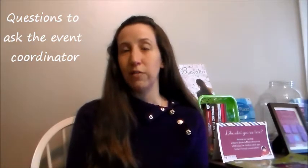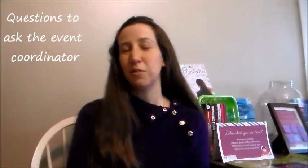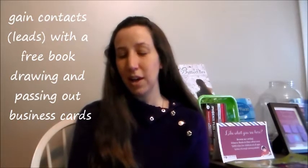Other things you might want to consider is if there's Wi-Fi there, if you're going to take orders with a laptop or something like that. Do you need to bring your own tables and chairs, or are those provided? Just any other details that they might be able to share with you. Now, a lot of vendor events are smaller, and they're mainly for gaining contacts. You can do this by doing a book drawing, and I'll talk more about that later, and handing out business cards.